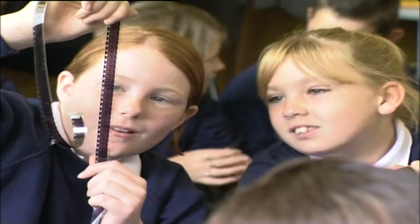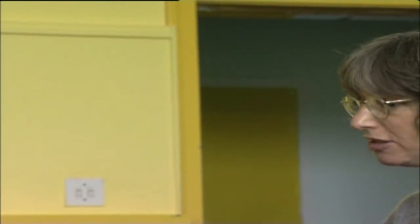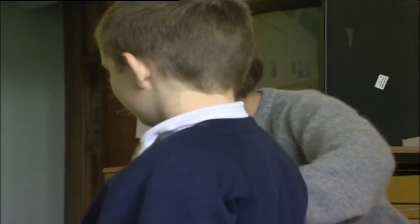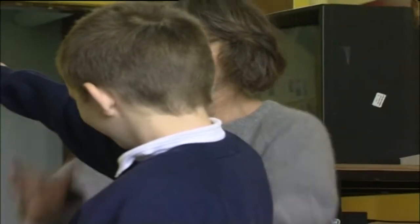If you want to do any drawings or move a character or a scene, for every second we want a character to be in the film, we have to take 24 pictures of it. What we were going to do is to actually animate and pixelate either yourselves or some other things coming in and moving around. Click, click.